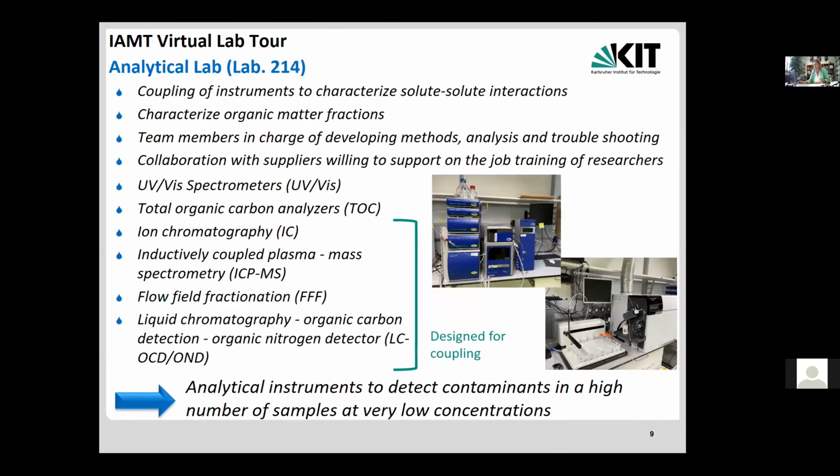The analytical lab, well, it's a kind of Rolls-Royce of analytical instruments that we don't know how to operate, to put it in reality. Now, the reason we need these machines is because we generate a huge amount of samples. We do experimental work, and an experiment typically generates 10 samples.